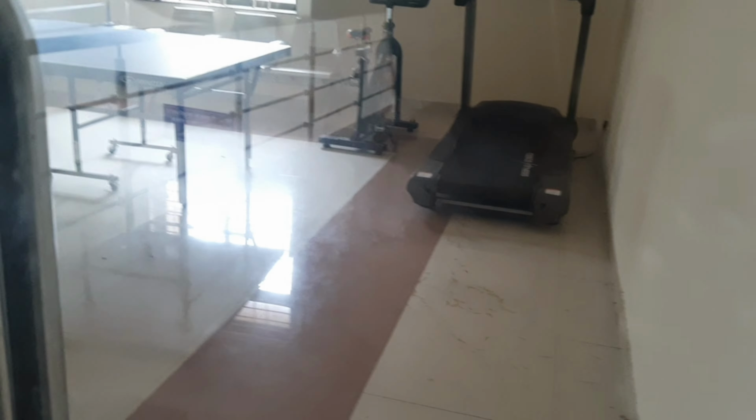So you see this door, this is a gym now. We have a table tennis table kept here. We have a cycle, we have a treadmill. This room isn't open because of which I cannot enter in. So we'll see it some other time. Let's move on.